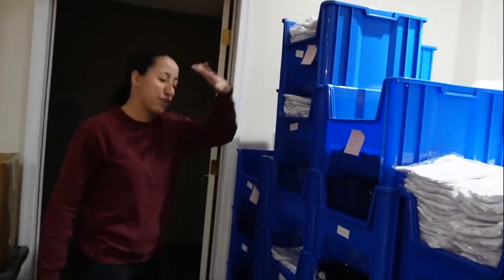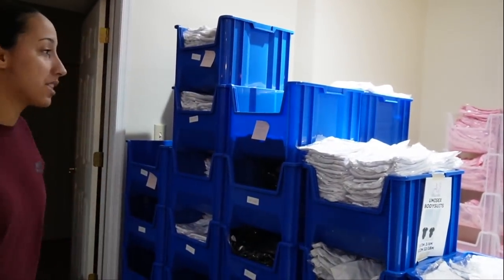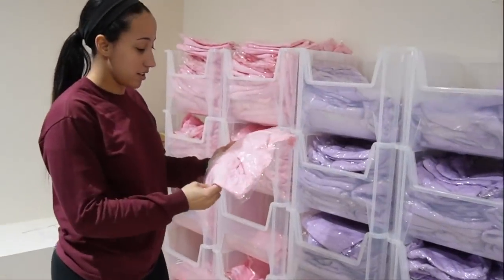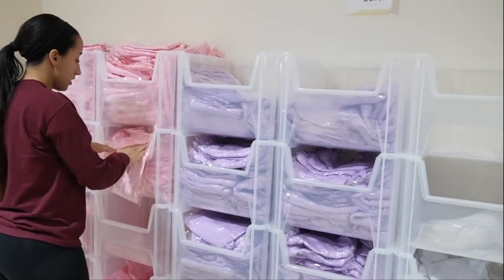Again, I told you I organize everything by B for boys, blue for boys. And same thing applies here. And then in this section is our ruffle bum rompers. They have little ruffles on the butt cheek area, the booty area. So super cute, and they come in all these colors, 0 to 3 months.